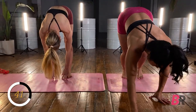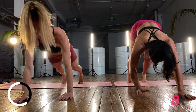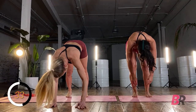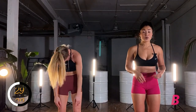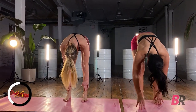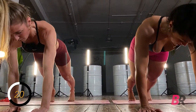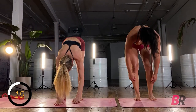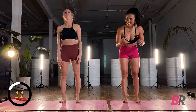Walk your hands all the way out to your high plank, and then push into those palms, pike your bum, come all the way back to those toes, scoop your belly button in, and come back up. Okay, really try to make your core do all the work here. Lower down, walk it out. Push into those palms as we come all the way back up. Come all the way up, okay? We've got 12 seconds left here.